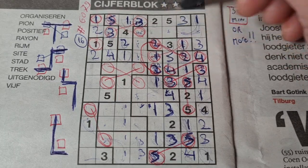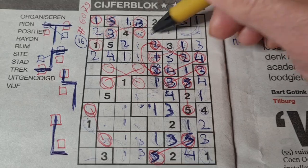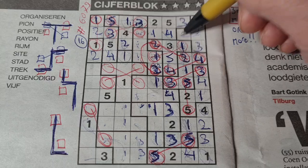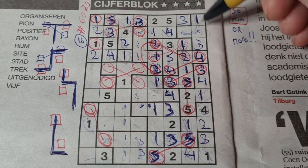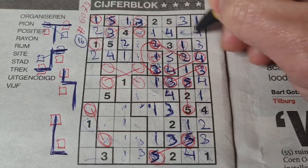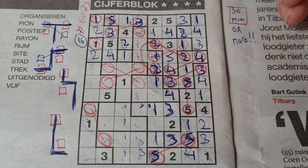2 numbers left in this area for numbers 1 and 4. We have a 1 there, no 1 there. 1 should be here and a 4 goes there. 2 numbers left in this quadrat box for numbers 2 and 4. We have a 4 there, no 4 there. 4 should be here and a 2 goes there.